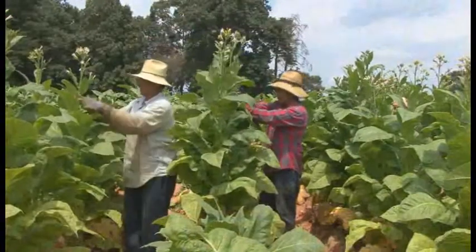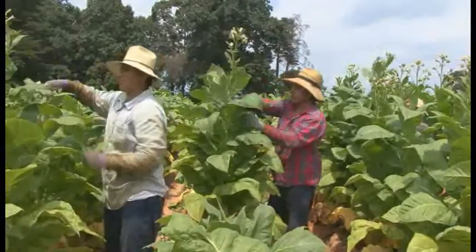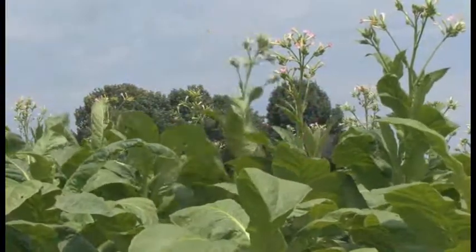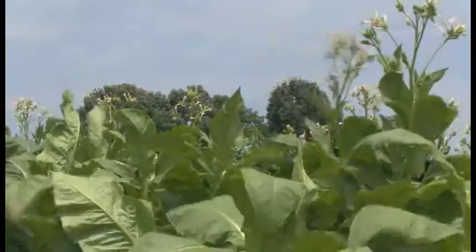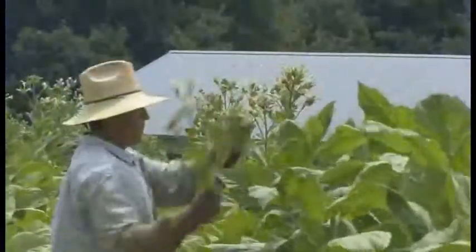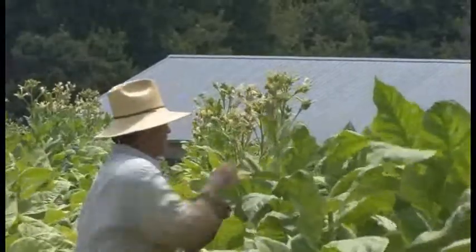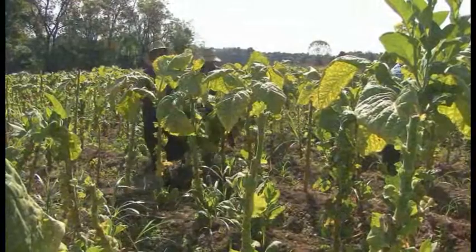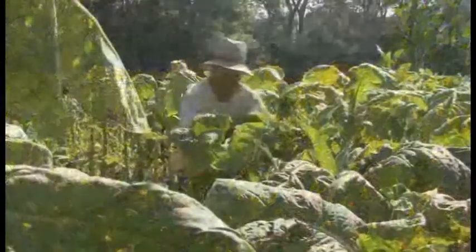After the tobacco has grown to full size in the fields, it is topped. Topping tobacco is the removal of the flower on the top of the plant. This maximizes leaf production and encourages ripening. Tobacco harvesting is a long and labor-intensive operation and can take days.